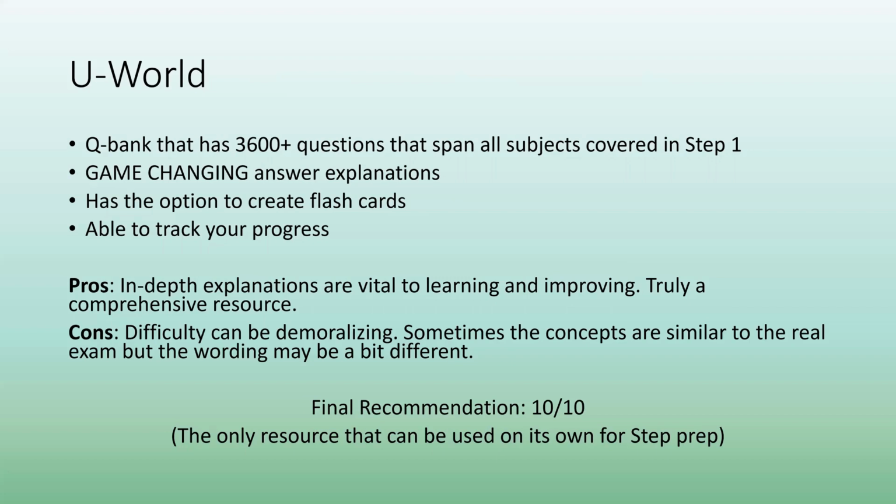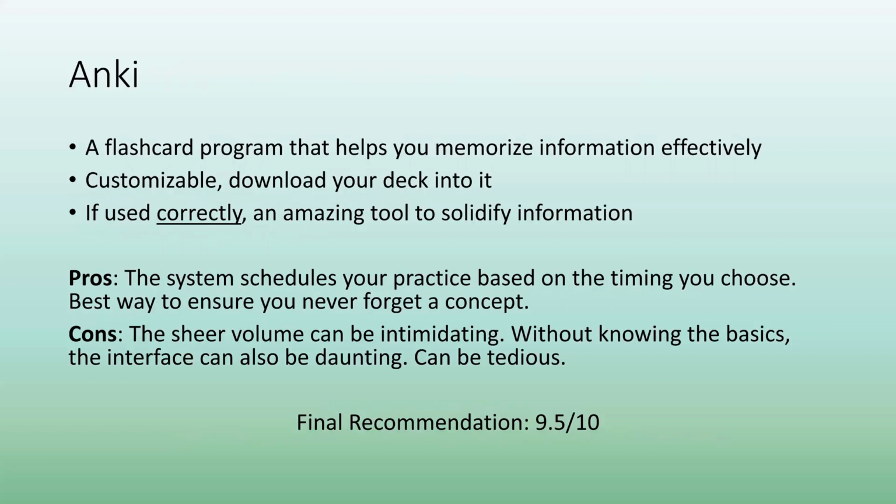It's different. So obviously the final recommendation score is 10 out of 10, and it's the only resource that can be used by itself. So let's move on to the next one.